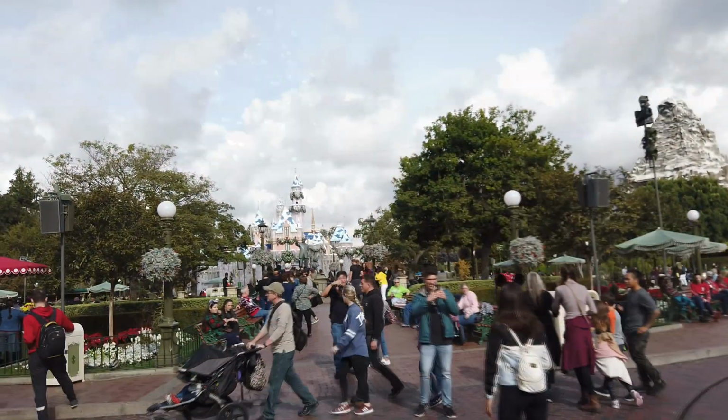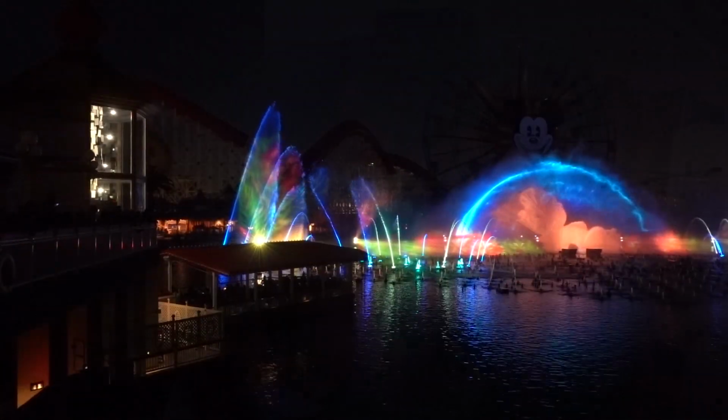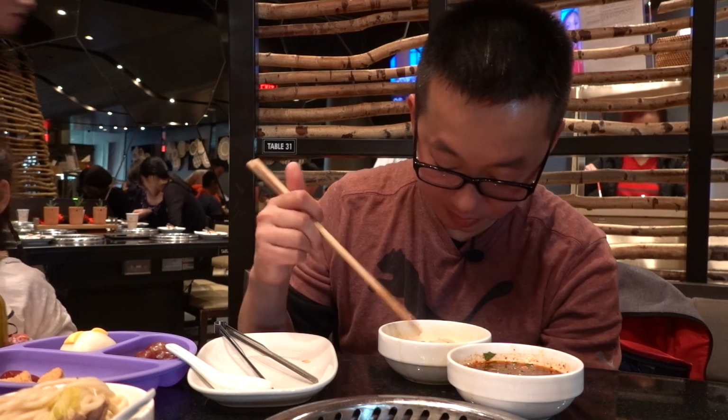Oh, man. Yeah. So originally, we were planning to visit Disneyland for one day. We weren't planning to go back to back because we have family and friends to visit. But the thought of my daughter missing out on this World of Color show was on my mind the entire day. I couldn't even enjoy my hot pot, and I was eating at the best hot pot in LA.